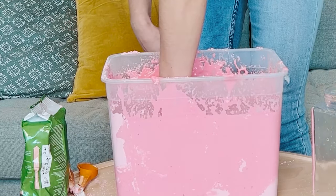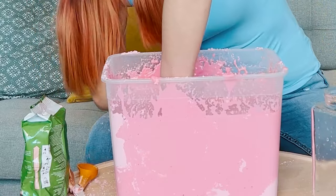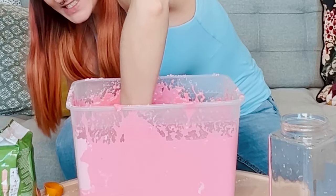We're stuck in this position. Looking forward to how it's going to turn out. I'm just trying to see. Yep. The surface here now is just like jelly. I think this is it. I'm going to just take out my hand.